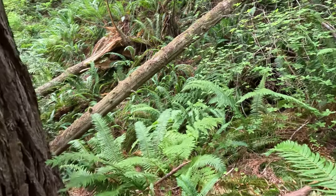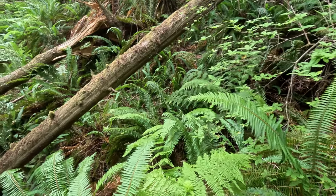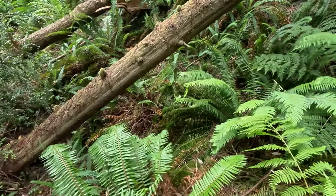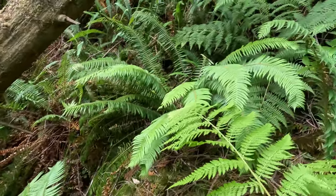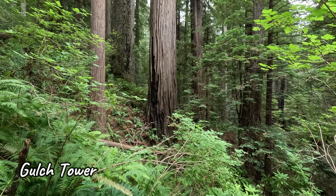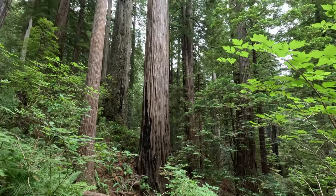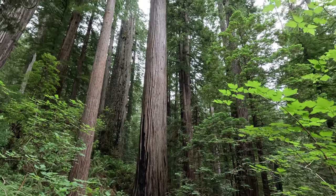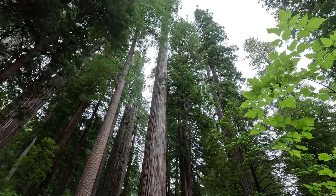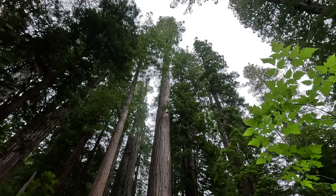get a view of the tree. Get a better view. See, a stream is coming through right here. This is indeed Gulch Tower, right in the middle. Just looking upwards, moving out of the gulch, up high above the forest. Towers above all these trees around here. Great view from the other side of the gulch.